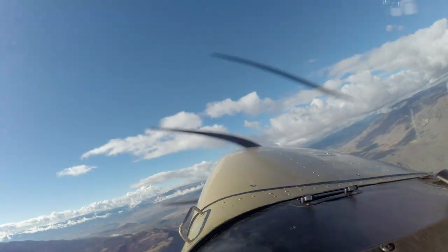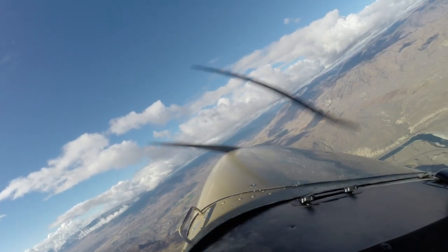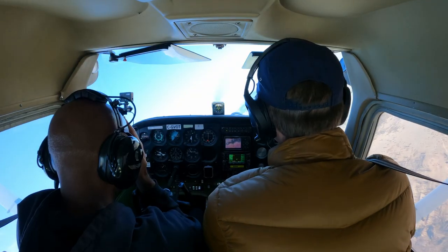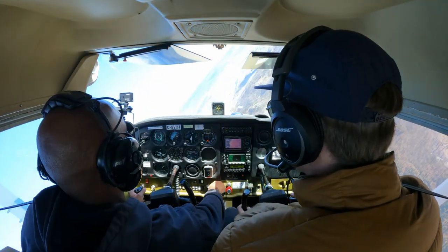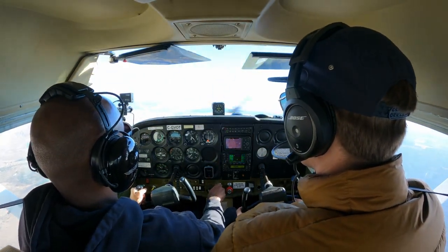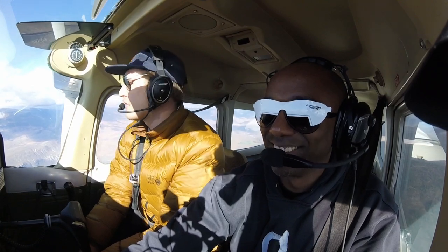I feel like we're going up. I feel like we're going down. I feel like we're going up again. Cover, that's nose down, so power to idle. Carb heat. Level. Carb heat. Bring it to cruise. Cruise. Good work. I'm really hoping we get some carb icing today, just so you can experience it.